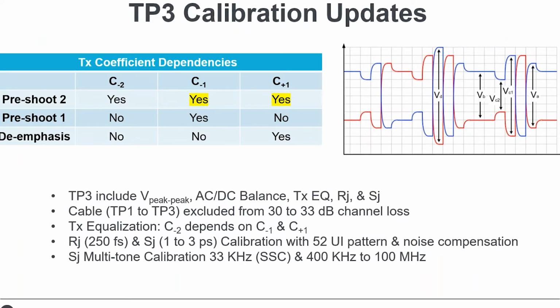Here's the update for TP3 calibration. We know that the TX equalization has been expanded. So the TP3 calibration includes the voltage swing, AC/DC balance, as well as the TX equalization, random jitter and sinusoidal jitter. One thing to note is that the cable connected from TP1 to TP3 is excluded from the total channel. So we calibrate at TP3 as a reference plane.